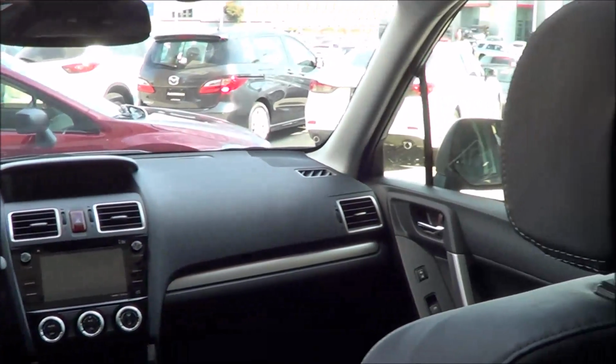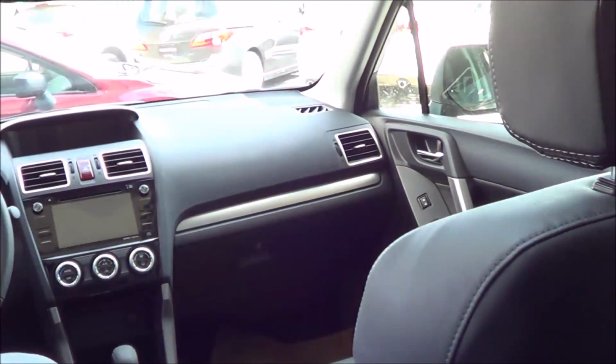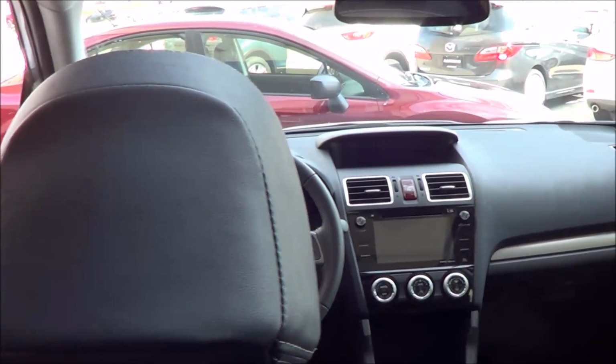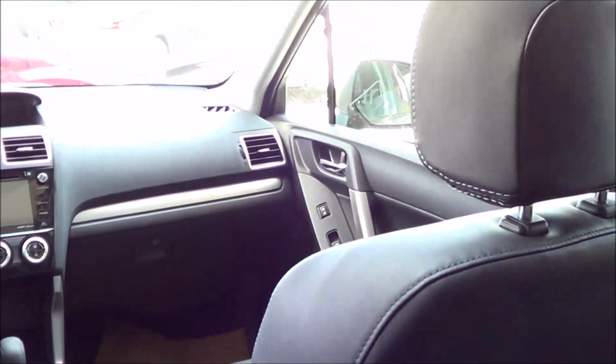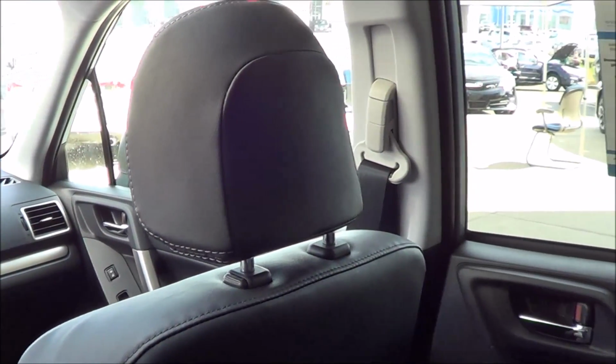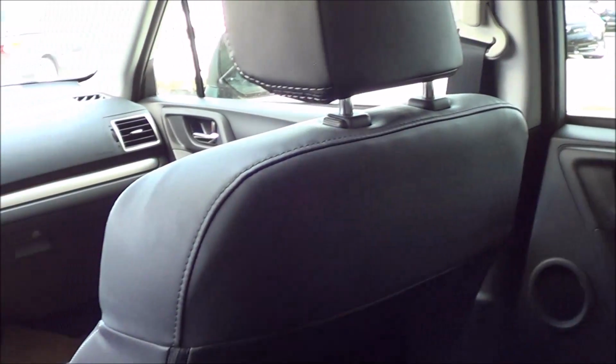Now back here is certainly a very comfortable experience. The Subaru Forester is certainly one of the most comfortable crossovers in the class. I have lots of headroom back here and lots of legroom. It's just very roomy inside of here. I don't feel cramped at all, unlike some other crossovers like the Ford Escape.